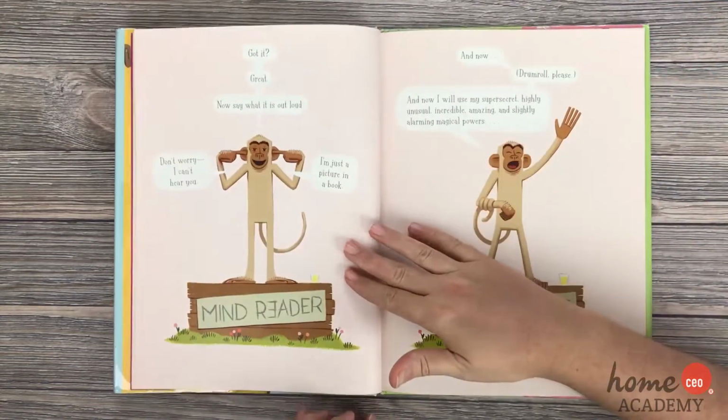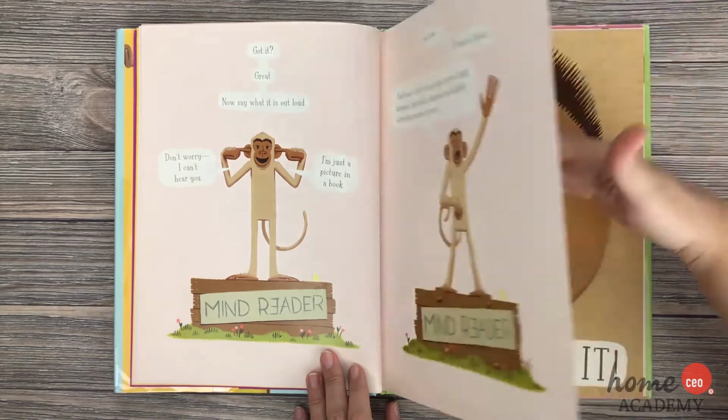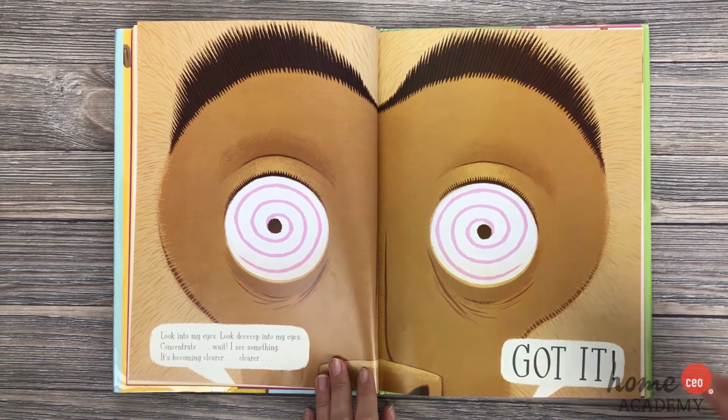Got it? Great. Now say what it is out loud. Don't worry, I can't hear you. I'm just a picture in a book. And now, drum roll please. And now I will use my super secret, highly unusual, incredible, amazing, and slightly alarming magical powers. Look into my eyes. Look deep into my eyes. Concentrate. Wait, I see something. It's becoming clearer, clearer. Got it.